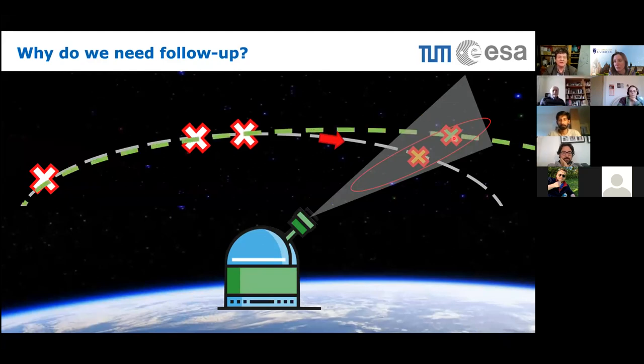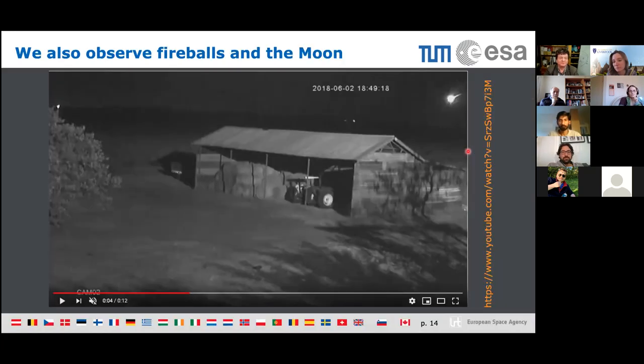And now if I do an updated orbit, you see the fit here in the first 3 points looks like the same quality as it was before. But now I end up at a completely different location if I now extrapolate that to tomorrow or to a week from now. That's just to illustrate why these follow-up observations are so important.